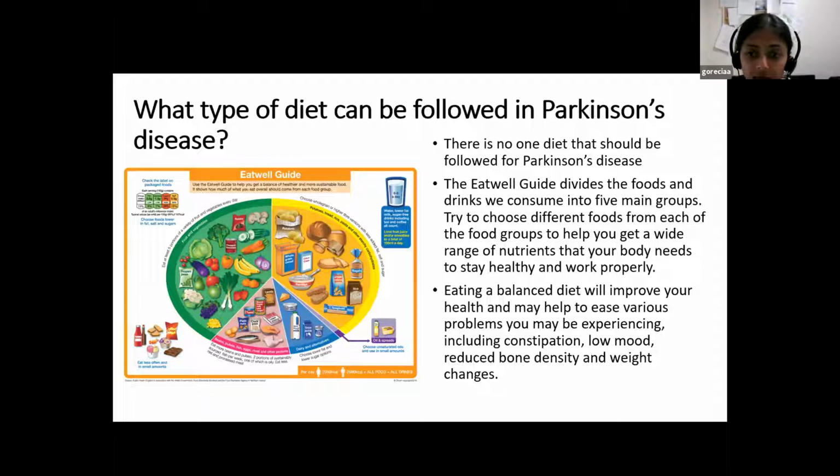Now, I'm aware that the protein section might concern some of you, because one thing that some people are told when they're diagnosed with Parkinson's disease is to avoid or limit protein. But we'll come on to that a bit later on in more detail. In fact, we would recommend that you do try to eat a good amount of protein if you can. The importance of having a balanced diet is to optimize your health, and it may improve symptoms such as constipation or low mood, and prevent situations like low bone density or weight changes in the future.